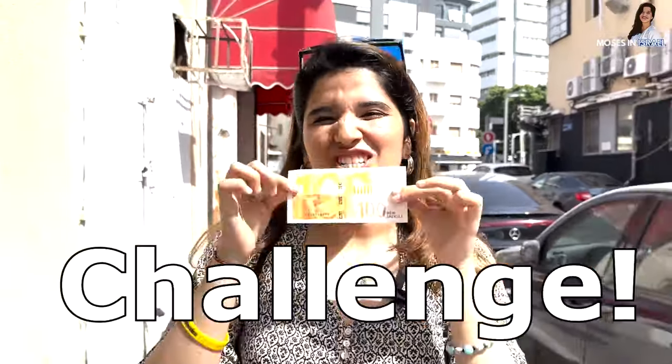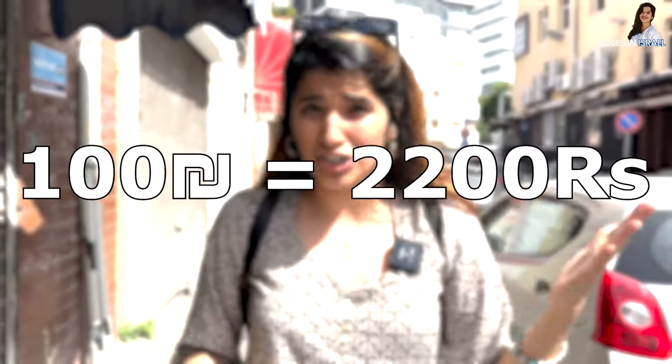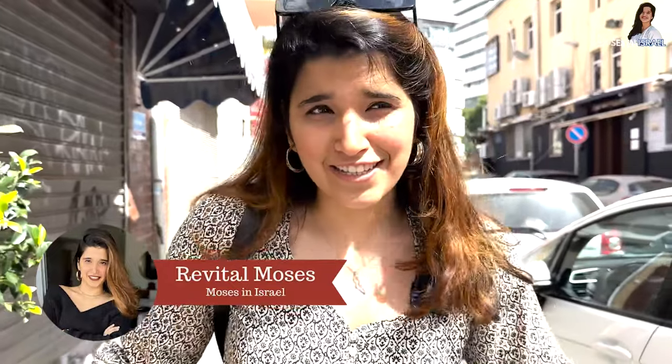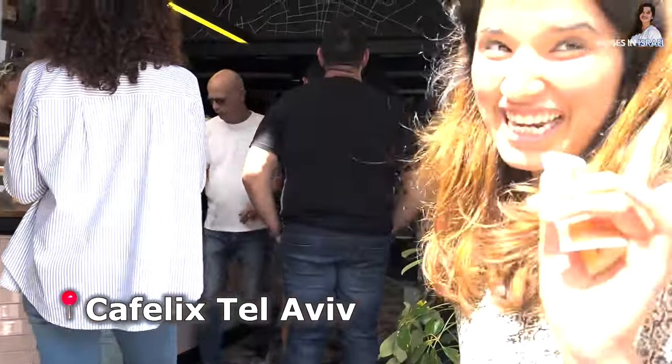100 shekel challenge. 1 shekel equals 22 rupees, which means 100 shekels is 2200 rupees, which is a lot of money. So when you live in a country like Israel or the United States, bahut zyada mehenga hota hai, but when you live in a country like this, you need to stop converting and just enjoy. So we're going to do a 100 shekel challenge today and we'll see what all we can get in 100 shekels. Let's go. So we are at Cafe Lix, is it?